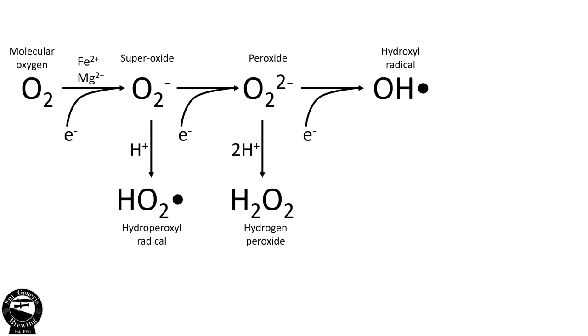Hydrogen peroxide in the beer usually won't last very long because it'll be converted by something called the Fenton reaction to form the hydroxyl radical. And this is again catalyzed by iron ions within the beer. You can see that whether we go directly to the hydroxyl radical or indirectly to the hydroxyl radical, we've converged on the hydroxyl radical. And really, when we're talking about oxidation in beer, this is the molecule we're most concerned about.